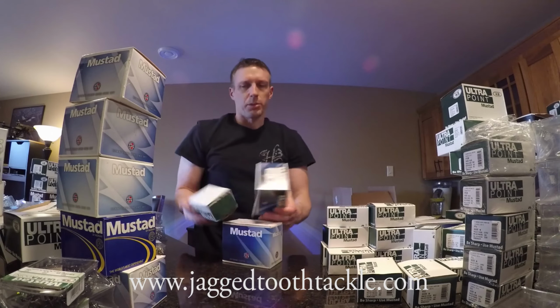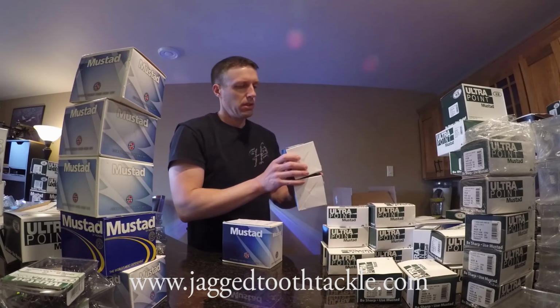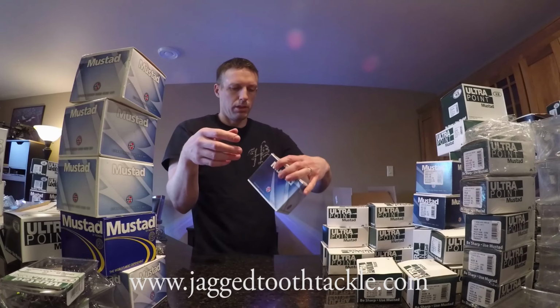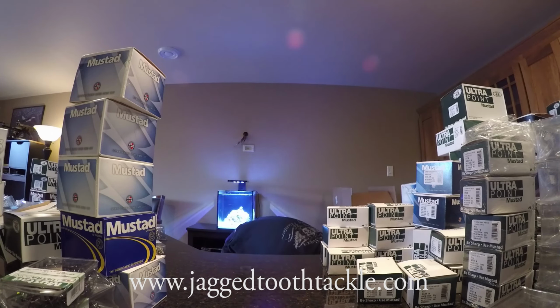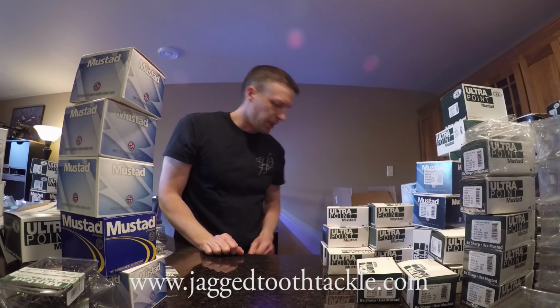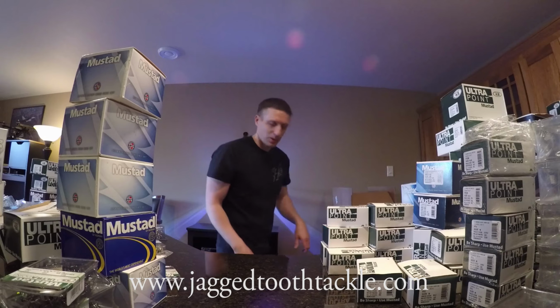I would probably say the treble hooks and the circle hooks are our best sellers, along with some of the Fastach clips. And circle hooks in general are popular. It's one thing I don't fish much of. I'm going to try it more for catfish this year. It's more of a crank and not set the hook. I get excited, so I usually pull really hard.